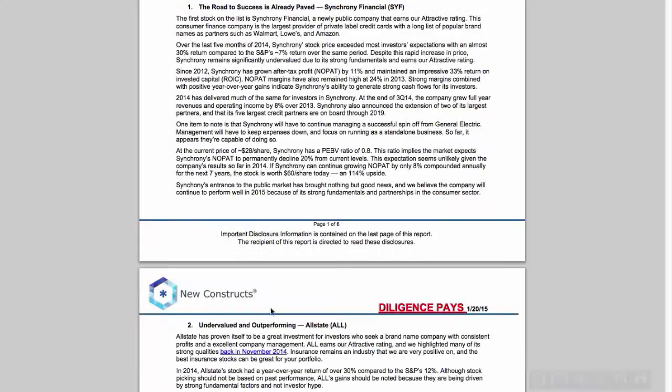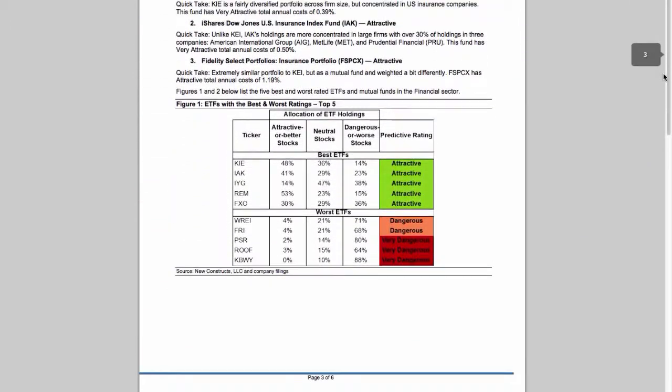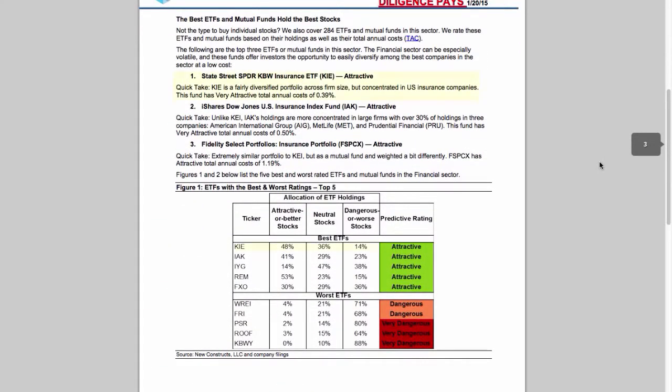All the sector reports include our top picks for ETFs and mutual funds within that sector. Based on a low 0.39% annual total cost rate and a 48% concentration of very attractive and attractive holdings, KIE would be a great add to your portfolio.